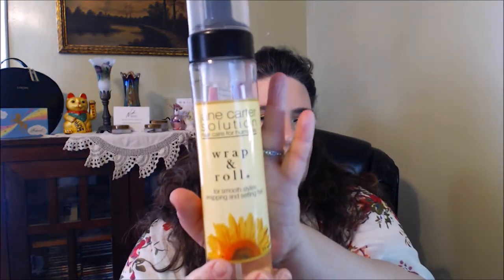Another hair product I pulled out, and this is an oldie but a goodie, is from Jane Carter Solution. I really like a lot of Jane Carter Solution products. She has a curl cream that's one of my favorites. She actually has a scalp treatment that can stimulate and revitalize it. It's a really nice oil if you're looking for something to try for hair growth, or if you're noticing some thinning of the hair. And this one is the Wrap and Roll for smooth styles, wrapping and setting. I use it as a mousse basically and just put it all in my hair. It's really cool because it's a clear product, but it comes out of this pump as a mousse, and it smells really nice too.